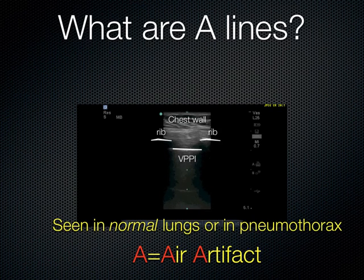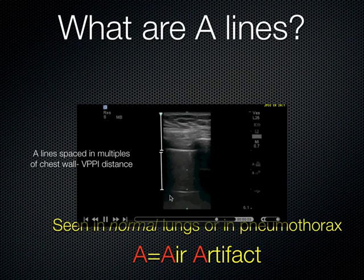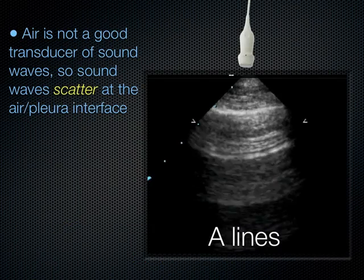And we call that the VPPI, or visceral parietal pleural interface, VPPI. And we see that sliding back and forth in a patient who lacks a pneumothorax. And I'm going to get into that a little bit more in a minute. But just keep in mind that there's equidistant lines between the skin line and the pleural line, and then the next artifact, which is the A line. So that's the whole nature of this business.